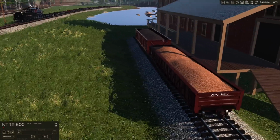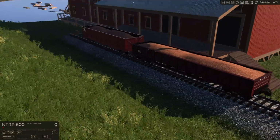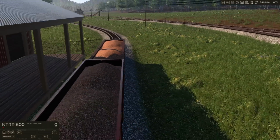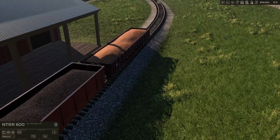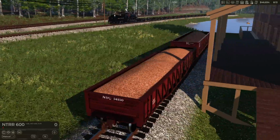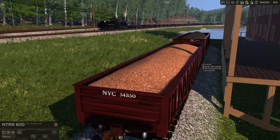They'll load each one. It doesn't look too rectangular or too squared or angled. I think that's the word I was looking for. It looks good. It looks realistic. It's got a very nice color to it.